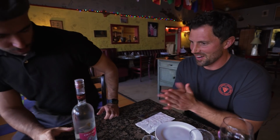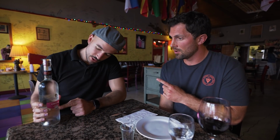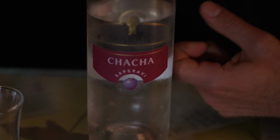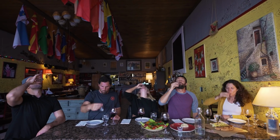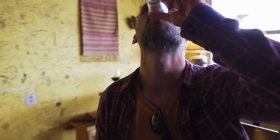So here we have a Georgian chacha. It's the closest thing that you can compare to in the West, the Italian grappa. So this particular chacha was made using the Saperavi grapes. Yes, that's correct. Tiny, tiny flavor of the Saperavi grape. It punches you first, right in the mouth, but then it wraps you in a blanket a little bit. I'm sweating, man. I feel like I'm gonna start speaking Russian in here.